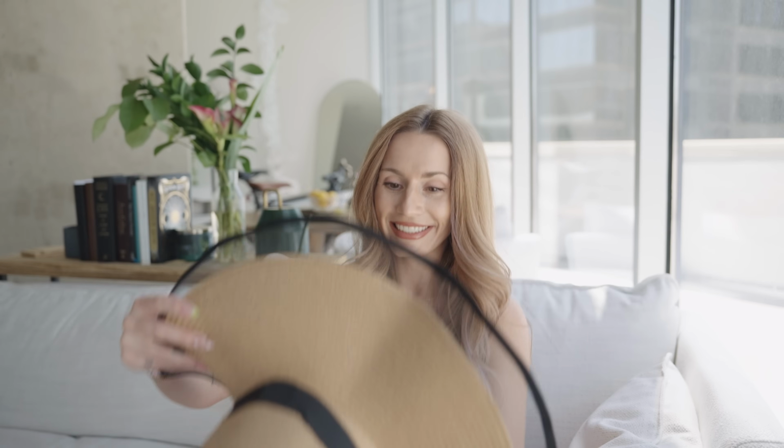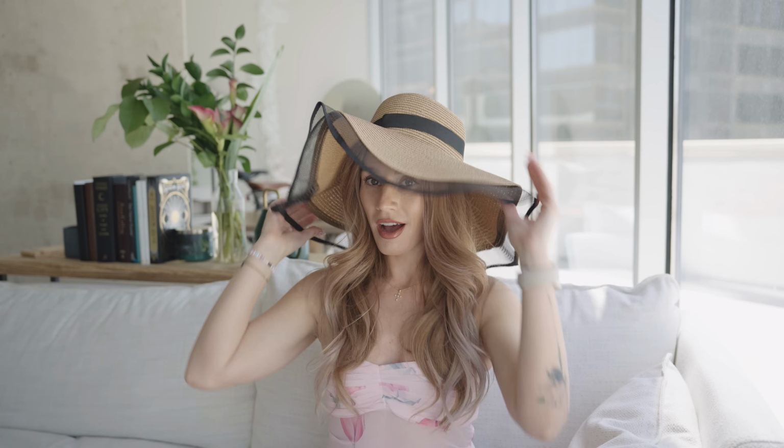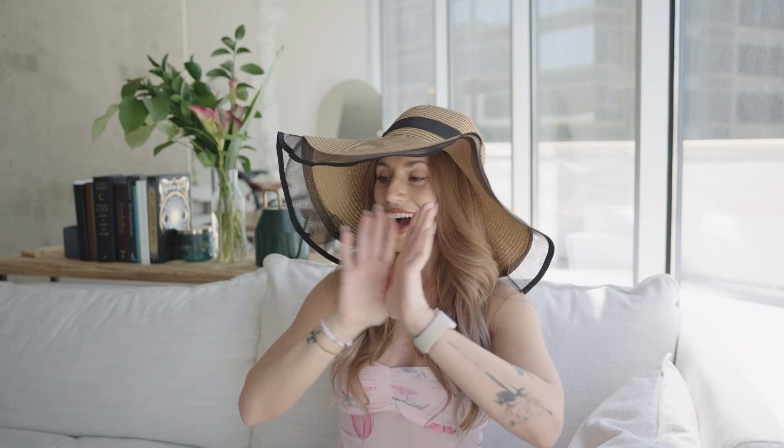I'm so excited. Let's just get right into it. Oh, I don't even know where to start. In honor of showing you fashionable items first, this is so cute. Oh, catch me in this all summer long. So adorable. Okay, I'm gonna show you the home items after I do the fashion.